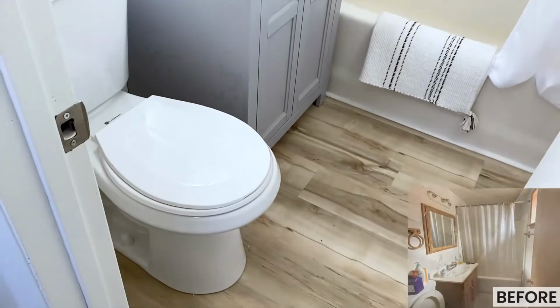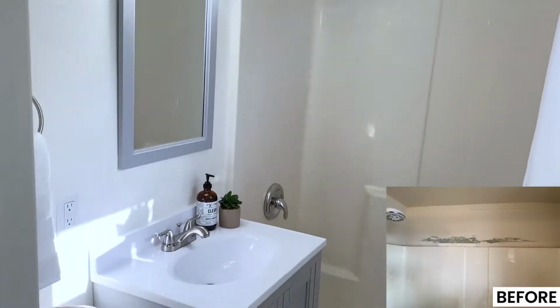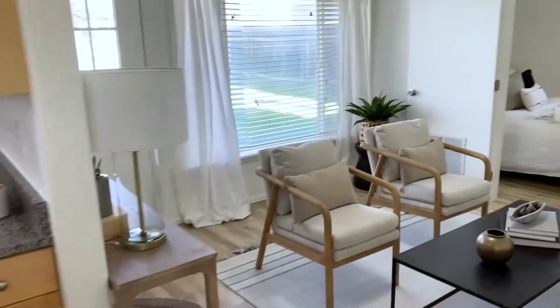So we threw in a new bathroom. The bathtub is still the same one. We just shined that up, and then the vanity and the toilet are new. And that's the house. Like that's it. One bed, one bath, real quick.